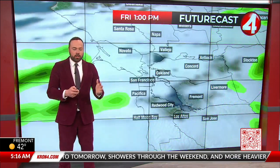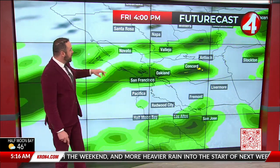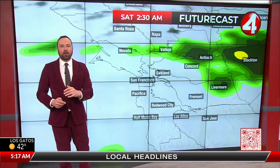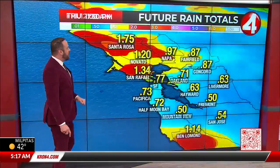Now, we will start to see this moisture plume shifting further southward tomorrow, and that does mean even though we will still have showers into the afternoon, they shouldn't be quite as intense tomorrow afternoon. So today we increase intensity. Tomorrow we start to take our foot off the gas a little bit. We will still see showers into Saturday and Sunday, but there'll be a lot more spotty.